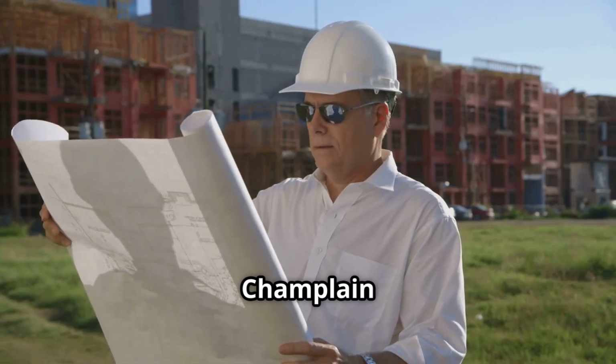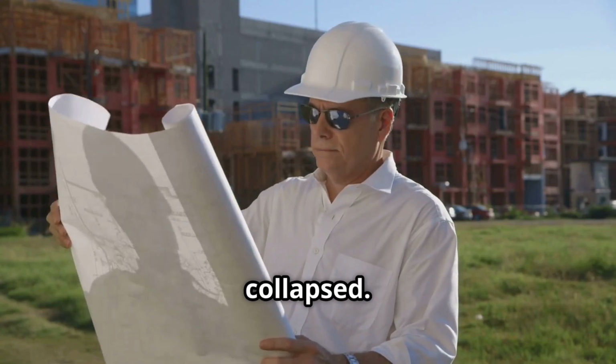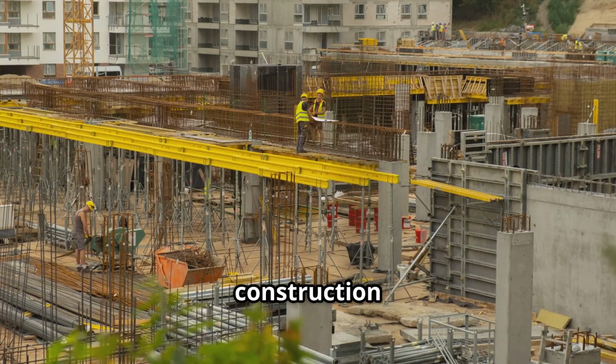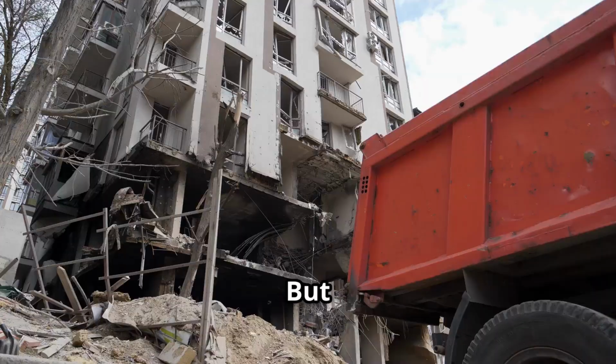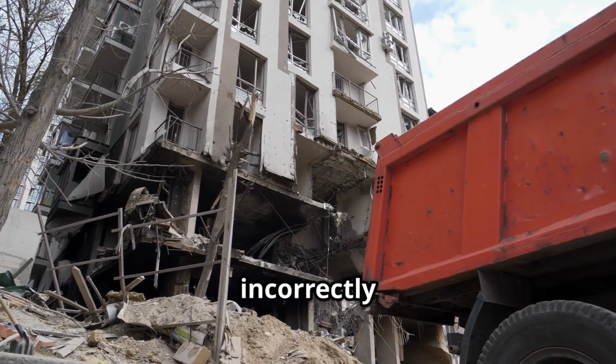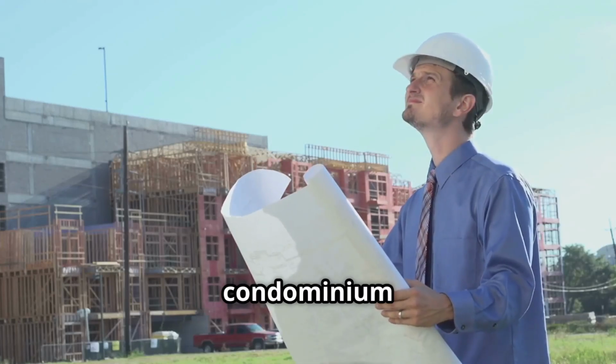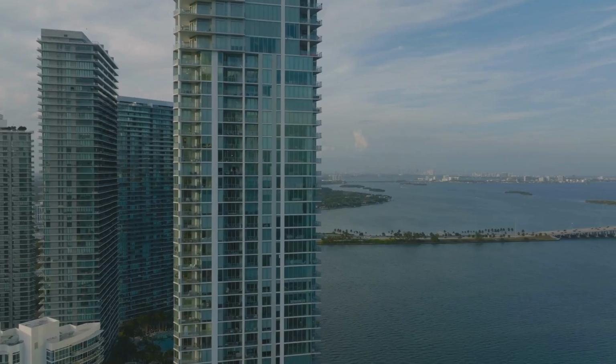And after that, now Champlain Towers was working on the 40-year recertification when it collapsed. They were already working on the construction of the things that needed to be done, but unfortunately the building gave way because it was built incorrectly and it was designed incorrectly too. So I want to see if those same design failures are here in this condominium here in Clearwater as well.